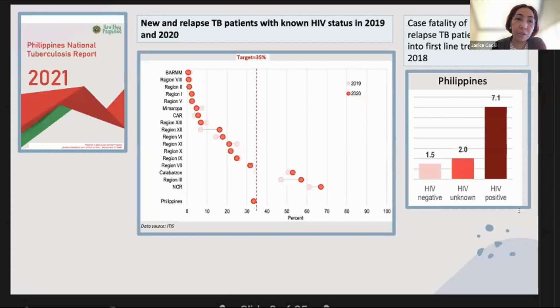Okay, so I am sharing with you the data that I read in the Philippines National TB Report of 2021. It is best practice to screen all our HIV patients for TB, and to screen TB patients for HIV. So the Department of Health already developed processes for these screening procedures to be implemented in our facilities, whether public or private. The middle figure on my slide shows the HIV testing rate among TB patients in the different regions in the Philippines. For 2019, those are the pink dots, and for 2020, the red dots.